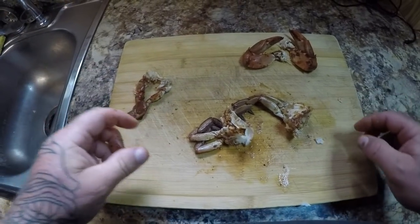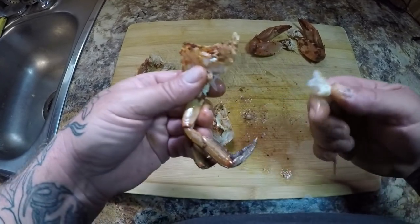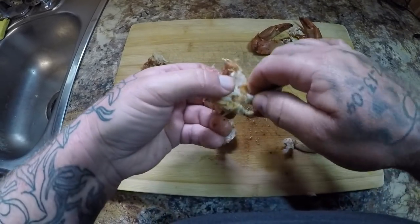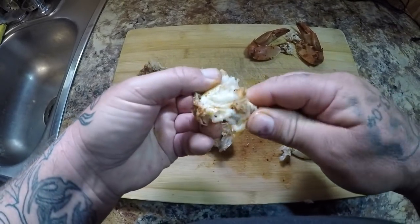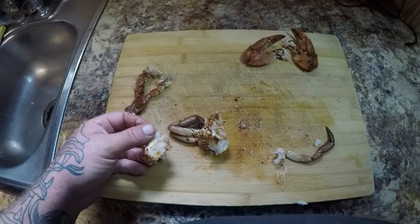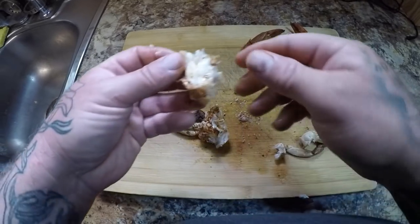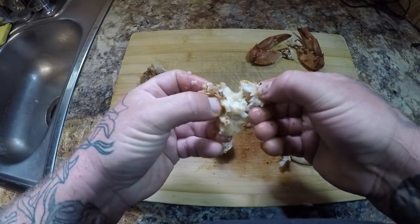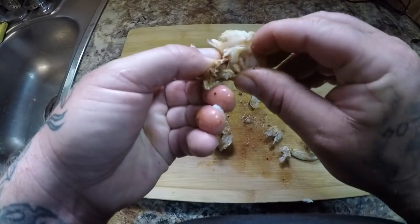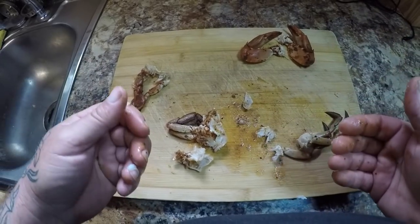All right, man, that was good. And then basically, all I do is just break these legs off. A little meat comes out with it. I like that. Now look at that. That's awesome. And then I just pick through the body parts here, the little channels. That's basically how you eat a blue crab.